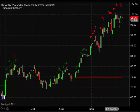Just wanted to circle back and take another look at Royal Gold. That's RGLD. We looked at this about a week ago when we had seen this formation setting up, where we're looking for an exhaustion point from our seeker study. The chart has obviously had a pretty good breakout here and has pushed up very aggressively up into that $100 level. We're waiting for the seeker countdown.